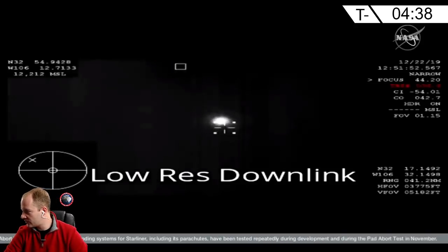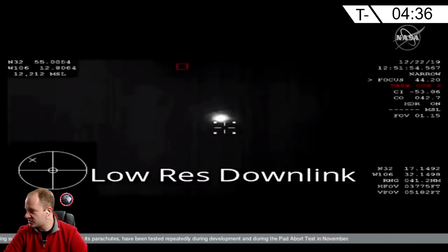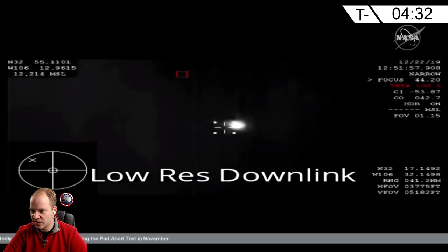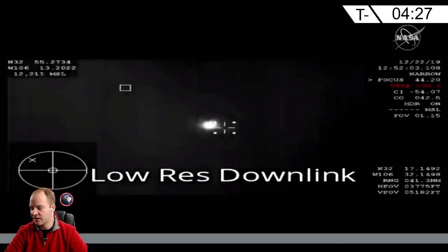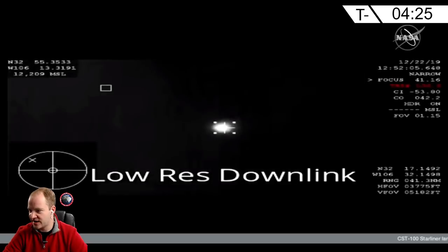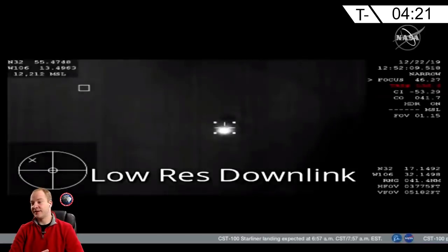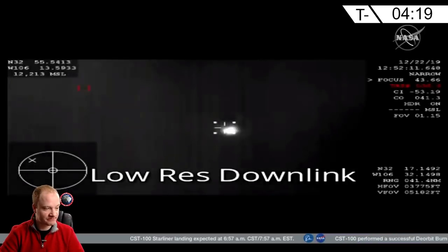And what else do we have there? Looks like we've got some positioning stuff. Not a ton of telemetry there, but this is much better. Positioning, altitude, I'll take that for sure. And then a picture, of course, is fantastic. Even just this picture of the white dot there, that's kind of cool.